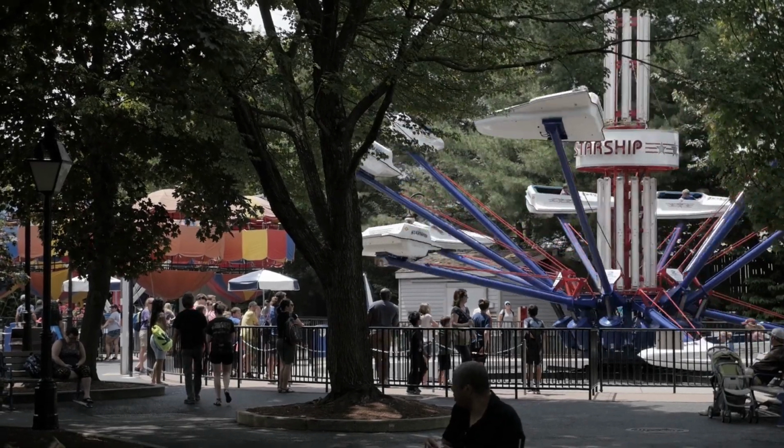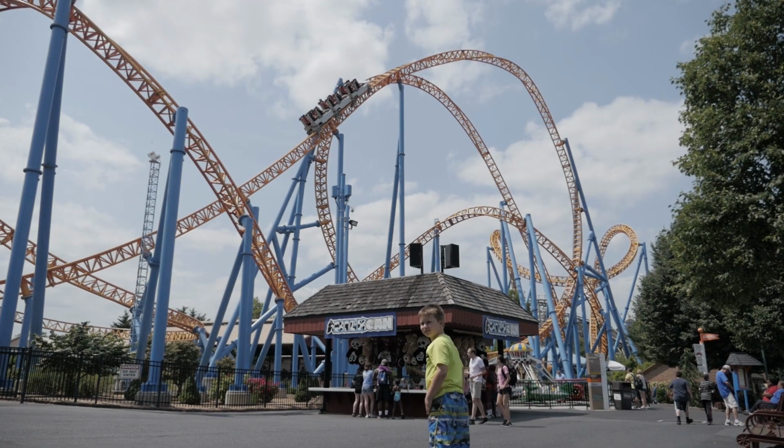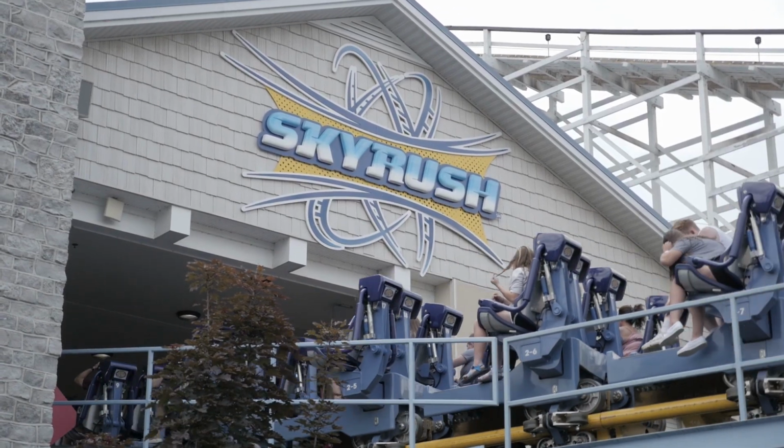They got every kind of ride, plenty of flat rides for the kids. They got great coasters, Sky Rush. I recommend Sky Rush, and it's just an all-around fantastic park. It's so good. It's got to be good because I have a season pass here.